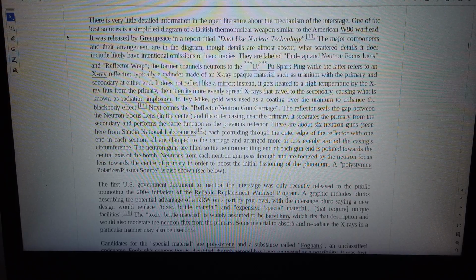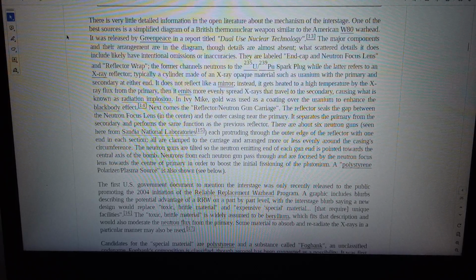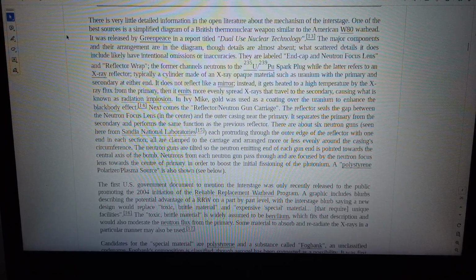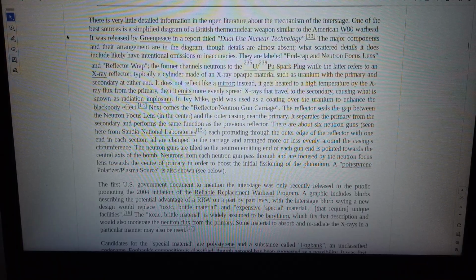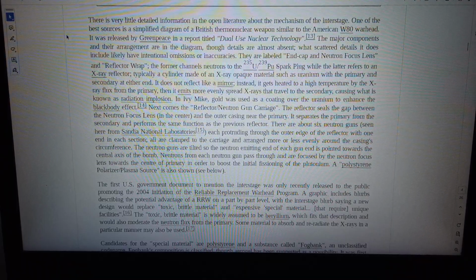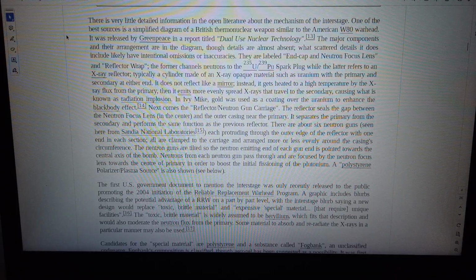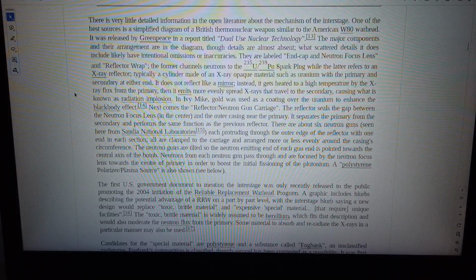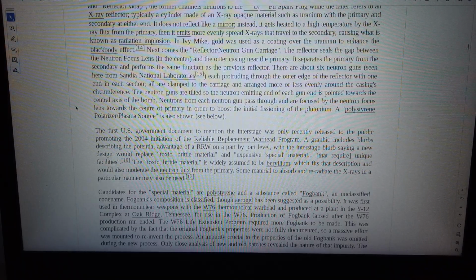235U/239Pu spark plug, while the latter refers to an X-ray reflector, typically a cylinder made of an X-ray opaque material such as uranium with the primary and secondary at either end. It does not reflect like a mirror. Instead, it gets heated to a high temperature by the X-ray flux from the primary. Then it emits more evenly spread X-rays that travel to the secondary, causing what is known as radiation implosion. In Ivy Mike, gold was used as a coating over the uranium to enhance the black body effect. 14. Next comes the reflector/neutron gun carriage.